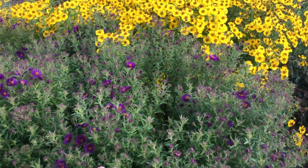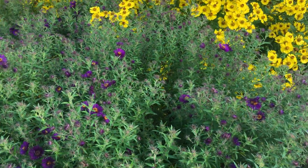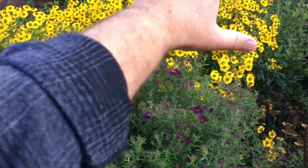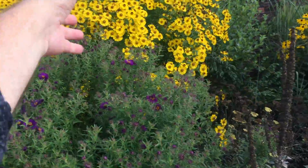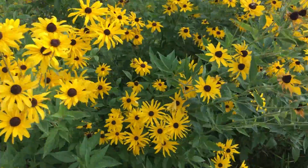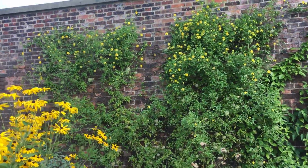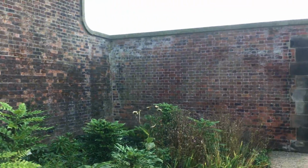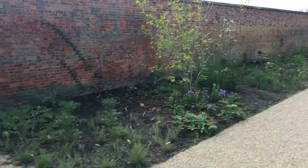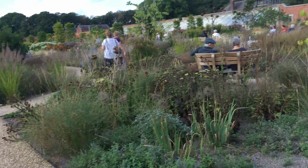And again, lovely, this dark purple against that yellow, that helenium. That is just fantastic. And this is just beginning, I think, to come out. So as long as that keeps flowering for another 2 or 3 weeks, this will contrast lovely with that. It's Rudbeckia. And that clematis up there, climbing up that wall. And again, another border that's slightly more shaded to look forward to in the next couple of years.